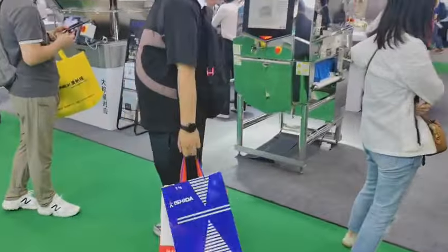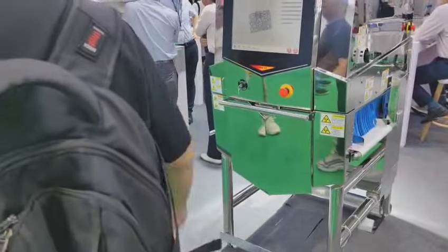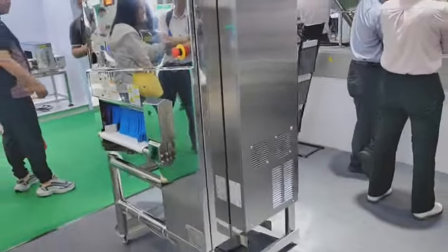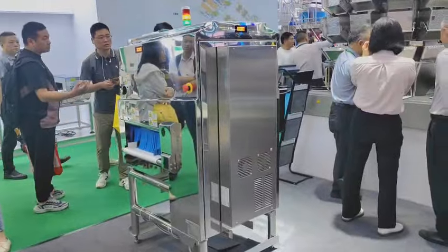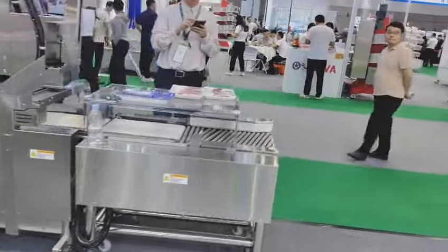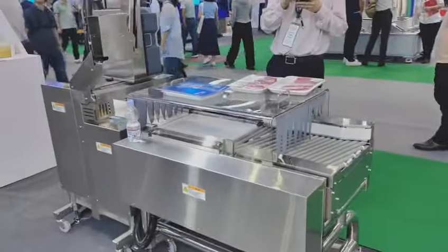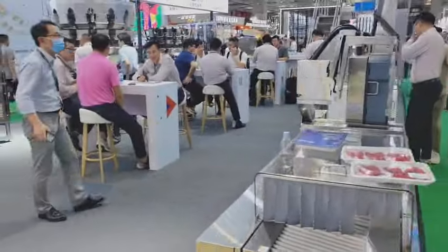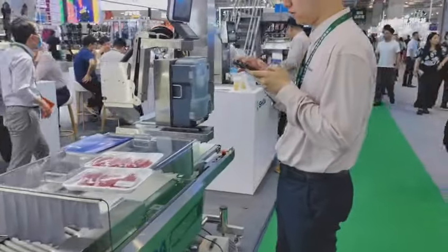If you are not a layman, if you are a professional one, you can see it, you can understand it. The machines, you can see. I'm an outsider, so I don't know anything about this industry. It's absolutely great.